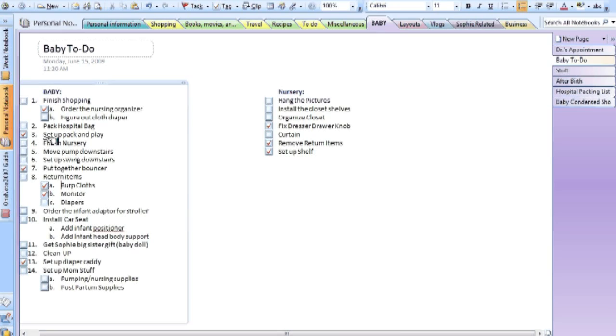Finishing up the nursery, and from that to-do, I have a sub-to-do list of what specifically we want to do in the nursery to finish up. There's a few things like we need to return a few things. I need to order an adapter for the stroller. We've got to install the car seat. We want to find Sophie a really good big sister gift that she gets when the baby comes home.